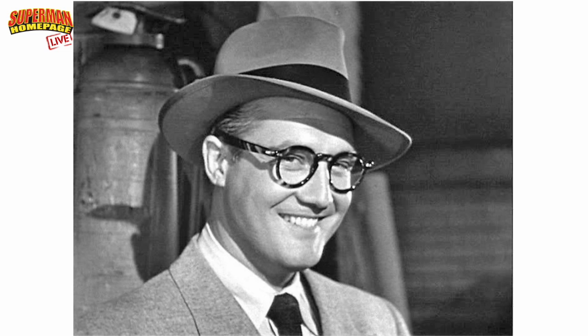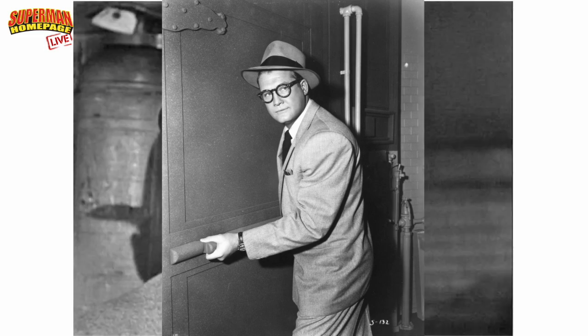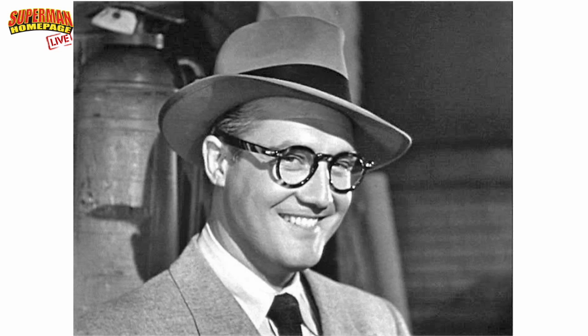Yeah, absolutely. I think the fedora, in addition to being fashion of the time, just kind of differentiates. You could do a silhouette of this Clark Kent and know that it was Clark Kent, as long as you got the glasses and the hat in there. You could latch onto the fact that that's Clark. So yeah, I love the hat.